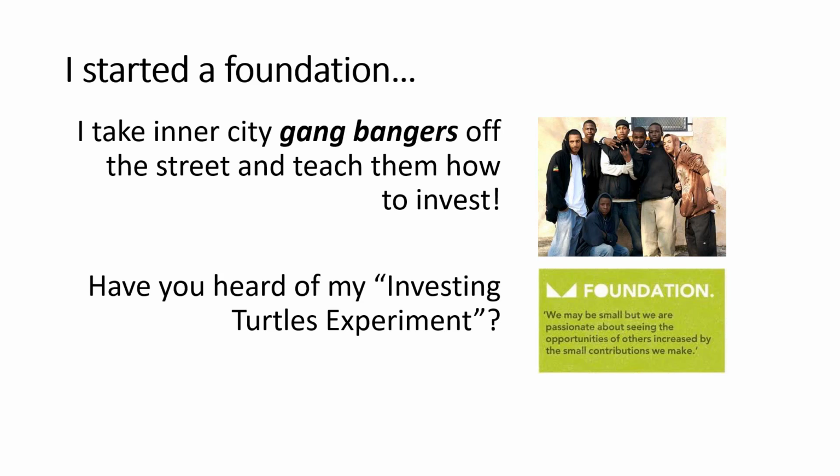Here's the interesting part. Please pay attention. We only were able to use the public library computer system for 30 minutes a day. So we had to be extremely efficient because they would kick us off. I gave each one of these guys $2,000.